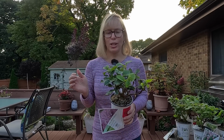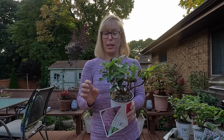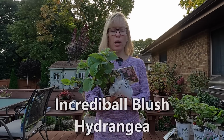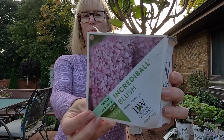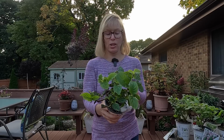Next up, we have another hydrangea, and this one is also a beautiful pink colored hydrangea. This one is a smooth hydrangea, however, Hydrangea arborescens. This is the Incredible Blush. So Incredible Blush is again a smooth hydrangea, which means it is a native hydrangea related to the Annabelle, and it blooms this beautiful pink color. And this one is a larger hydrangea. So this one grows 4 to 5 feet tall and wide. This one's also hardy down to zone 3 and then all the way up to zone 8.